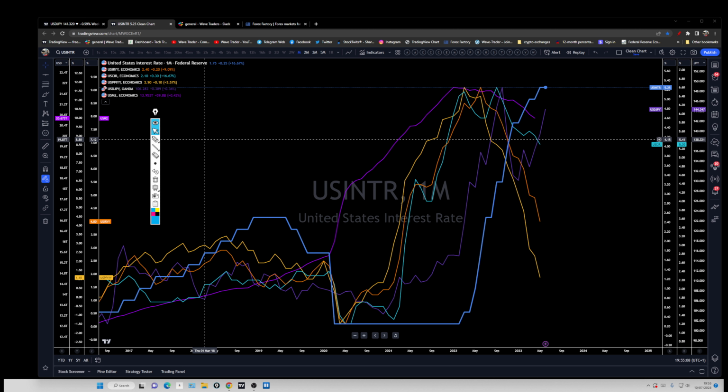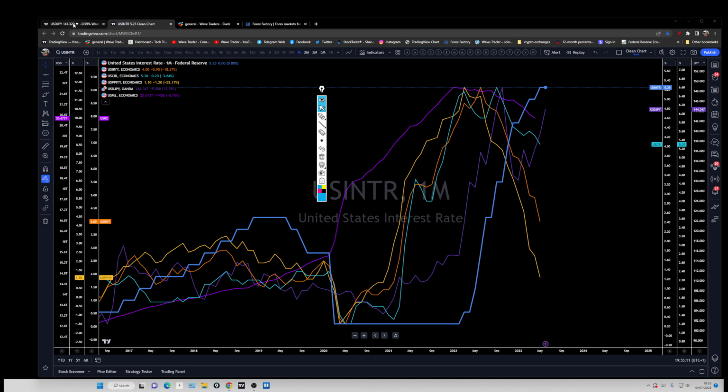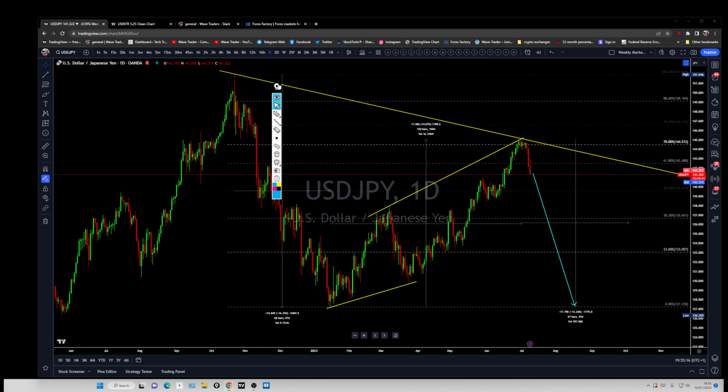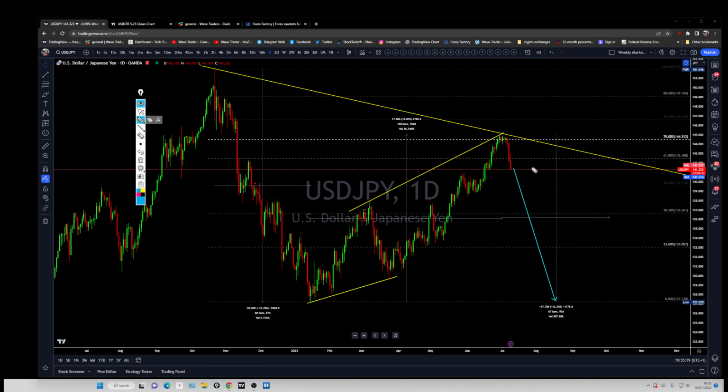So that's why the inflation report is very important. In case we see a significant drop in inflation on Wednesday, then we may see continuation to the downside on the dollar yen. And if dollar yen keeps falling the way we have seen the aggressive drop at this area, driven by the inflation report, we have seen intervention, and we have seen an aggressive sell-off over there.